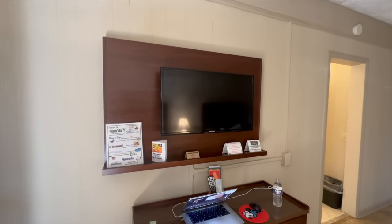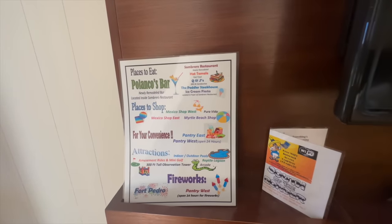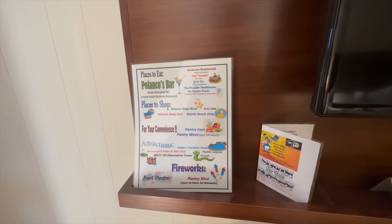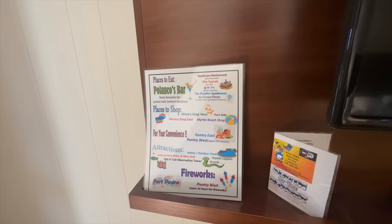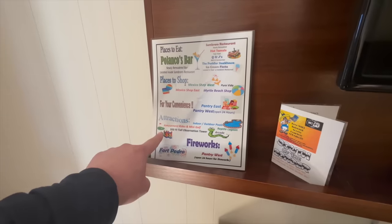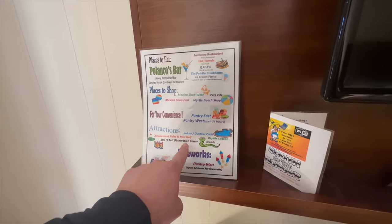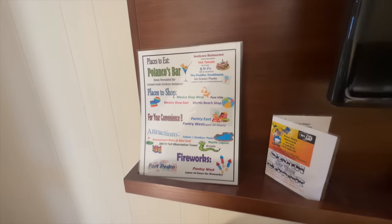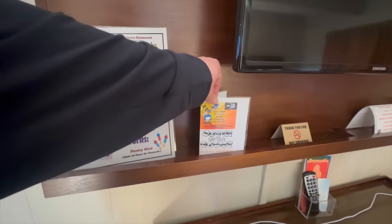I love all of the brochures they have inside of the room. Places to eat here at South of the Border: they have Hot Tamale, the Peddler Steakhouse, Ice Cream Fiesta. Then they've got places to shop. Look at Mexico Shop West. And then attractions, a 300-foot-tall sombrero observation tower, and then a reptile lagoon. And then they've got fireworks. Oh, we have free internet access too.